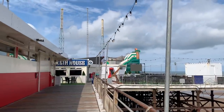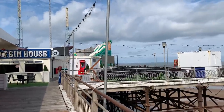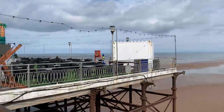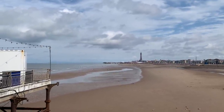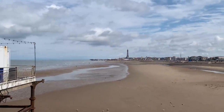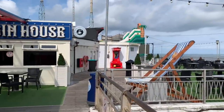And this is the gin house. This is the new bar. This is where Pirate's Bay was. And if you're looking for that kind of family entertainment, the bar is still open on... Oh, it was the Laughing Donkey on South, sorry. Laughing Donkey on South and Pirate's Bay is still open at the end of Central Pier. So if you're looking for family entertainment, that's where you need to go.